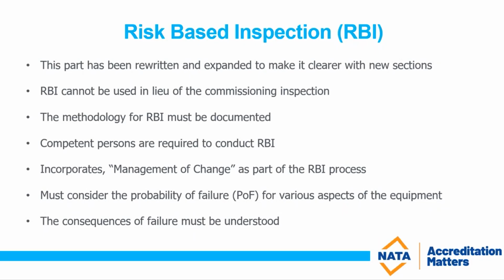So RBI now requires management of change. That's not a term that many inspectors would be familiar with. An example of that would be where pressure equipment is using a particular media, and they've been using it for quite a period of time, and then they change that media, which is a different chemical composition, to what had been previously involved with the equipment.